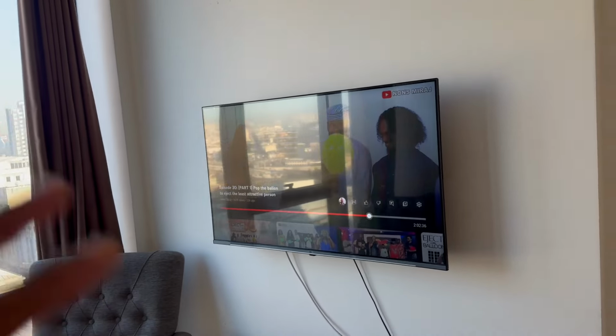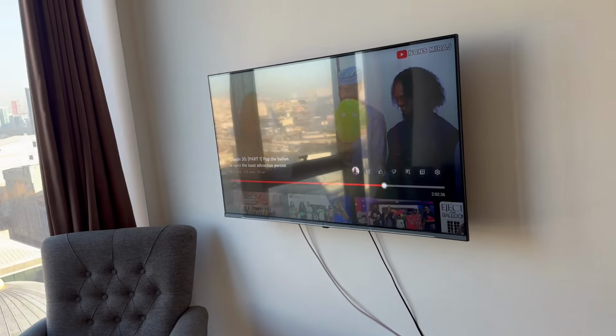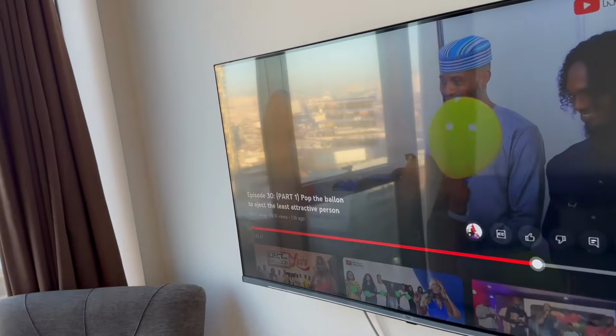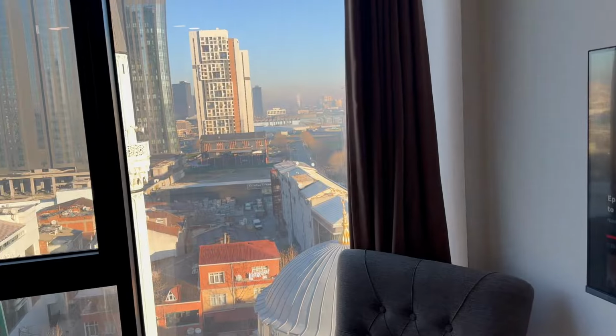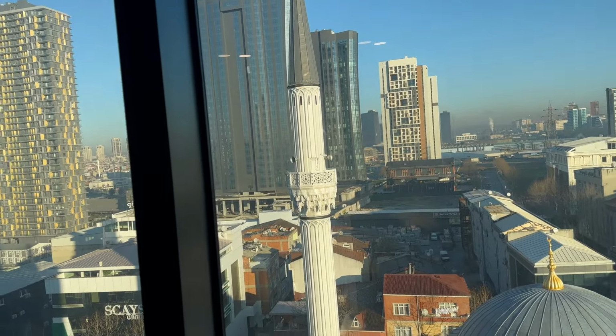And we go here, we have the TV. It's a smart TV, so I could watch Netflix, whatever I want, inside here, okay? Now I want to show you guys the main reason why I said I was going to take this apartment: this view.